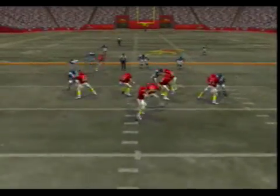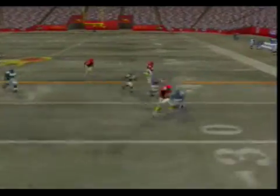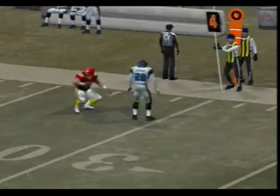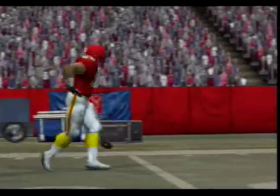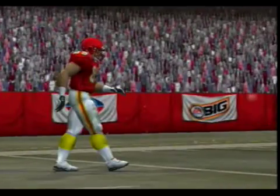Dropping back. Pressure. Throws it. Number 28 is there for the tackle at the 33. Now, I don't know why you call a play that doesn't take your receiver past that first down marker.